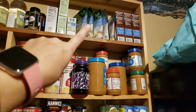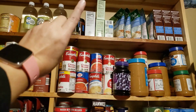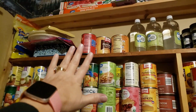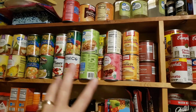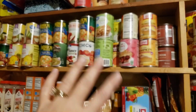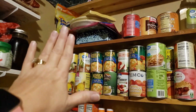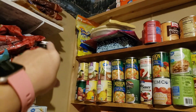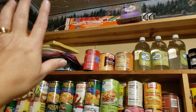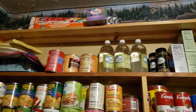And then these are some little pasta packets. And then my stevia packets, more seasonings, vinegar, more pie mixes. Now, a lot of these pie mixes and stuff are for the holidays. We do some from scratch, but we also use some of these. Some extra Kleenex, paper plates, napkins, and a package of Tide. Up here I have some large zipper bags, fabric sheets, and some Fels-Naptha.